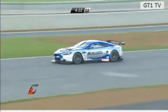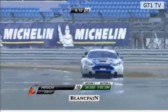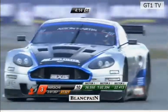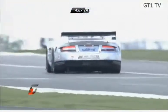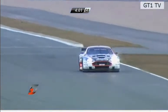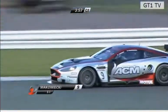Yeah, this is going to be fascinating, because I think it's going to be such a close battle. We saw, I think, in the previous session about the top five, there was only half a second difference, so it's very, very tight. Second fastest is Warren Hughes in the Nissan number 22. Here is the Aston Martin. It's Jonathan Hirschi, the young Swiss, the number 9, and his teammate Frederick Makowiecki goes fastest.